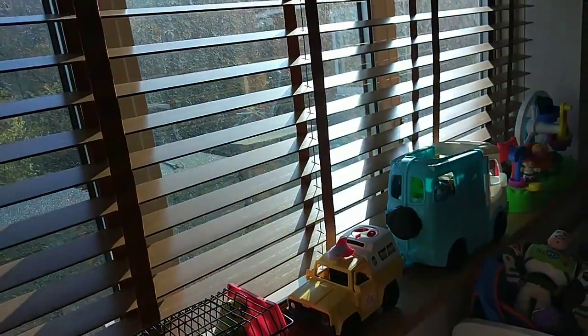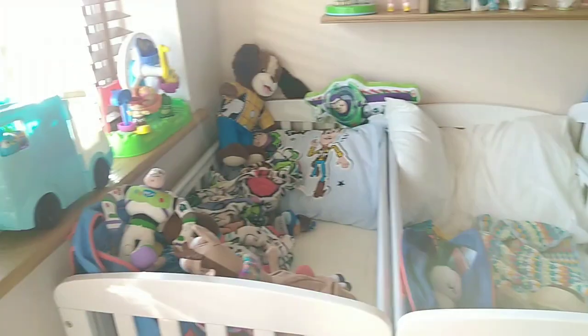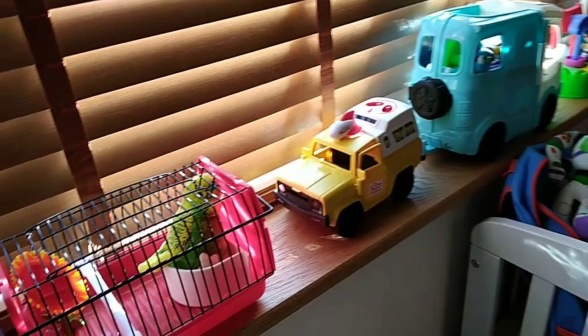Look at that. Don't look at the dirty windows, because I can't clean the windows because all the builders are doing all sorts all the time at the moment outside.